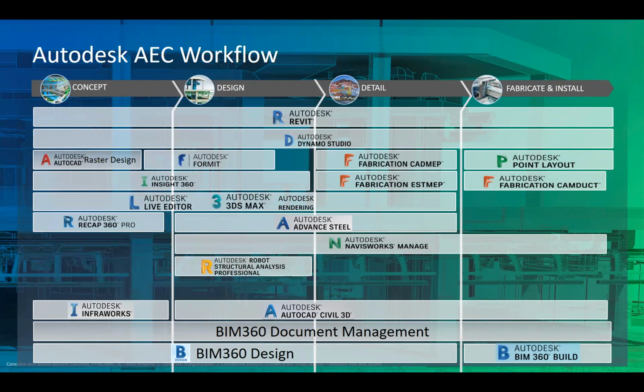Okay, so it's not just what's in the AEC Collection. We also have BIM 360. Now, BIM 360 is not part of the AEC Collection. Let me clarify that. It is a separate piece, but it's part of the AEC workflow. Okay.